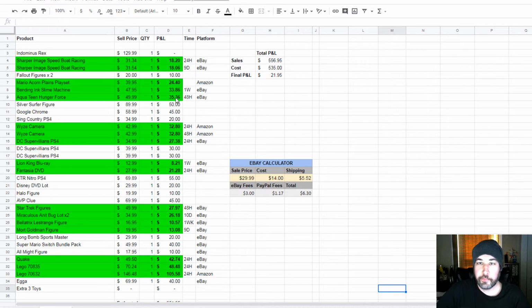You can see here the green highlighted items are items that I've already sold, and they are exact profit after all cost and fees. And the ones that aren't highlighted are just estimated profit totals. So you can see here, like the Fallout figures, estimating $10. I always estimate low. So far, every sale where I estimated, because I had estimates before anything sold, I've been making more than my estimates. So that's why I like to estimate low.